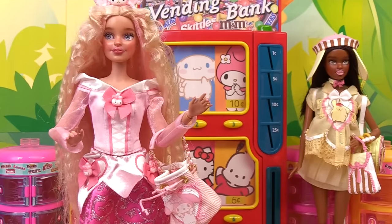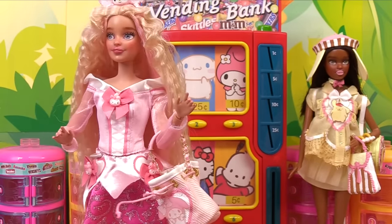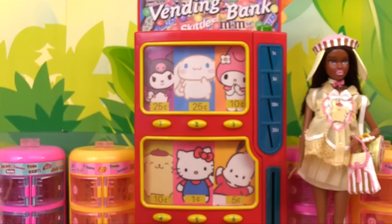Well, you have more than enough bags, and so do I. I'm happy with our surprises. Let's go take all the kids' toys and donate them to charity. That's a good idea.